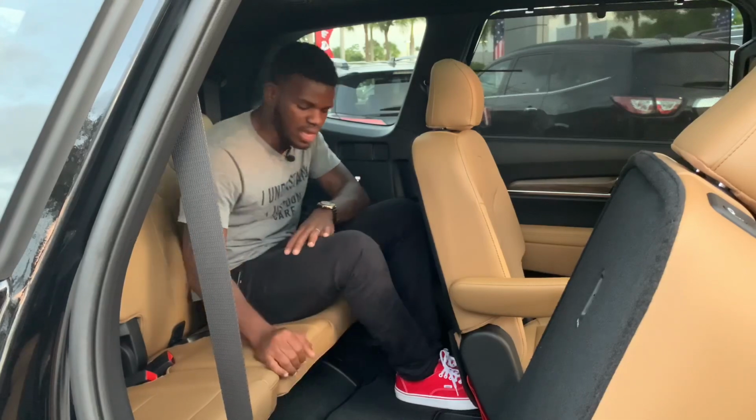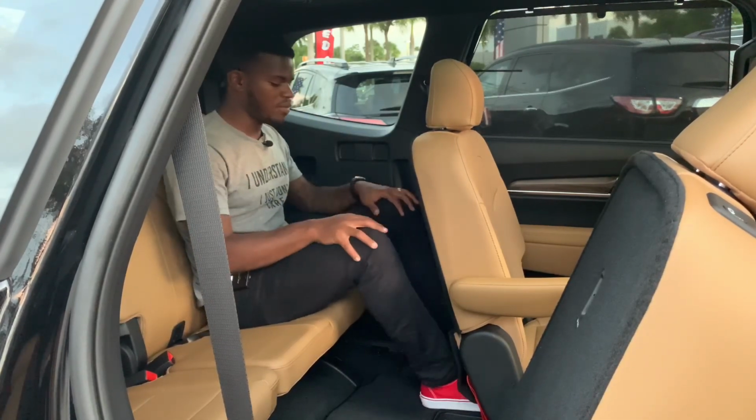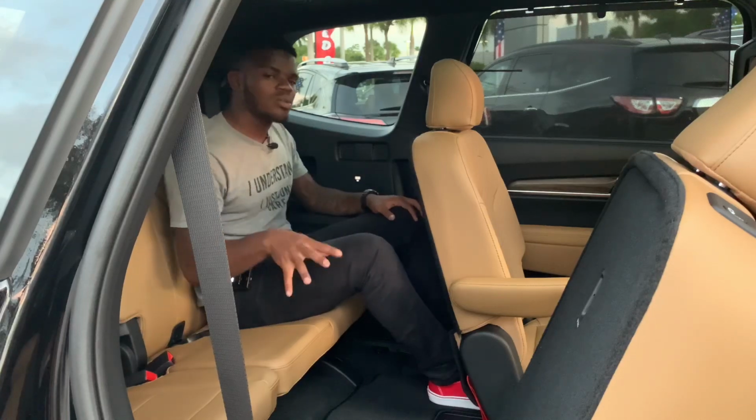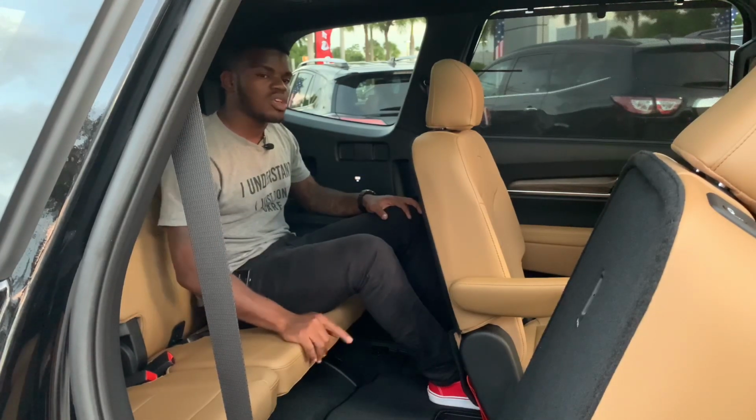The floor is nice and flat. My knees are not up to my chest or anything like that. I do have a good bit of foot room, but Kia rates the third row legroom at 31 inches.